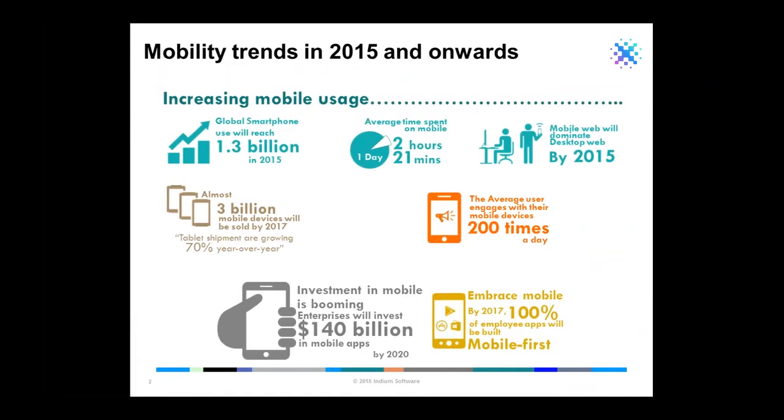This slide illustrates the mobility trends in 2015 and onwards. I would like to break down the slide into 3 different categories: mobile sales and reach growth, mobile usage, enterprises' adaptation to mobility. If you look at statistics 1 and 2, global smartphone use has reached 1.3 billion now and is expected to grow more than twofold by 2017, which is going to be 3 billion. It is more likely that India would soon overtake the USA as the second biggest consumer of mobiles.